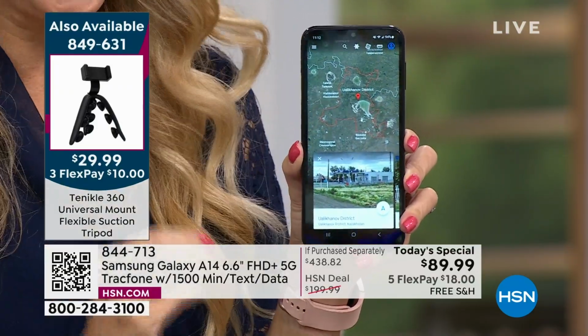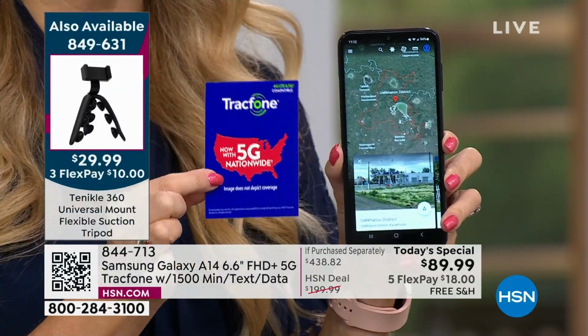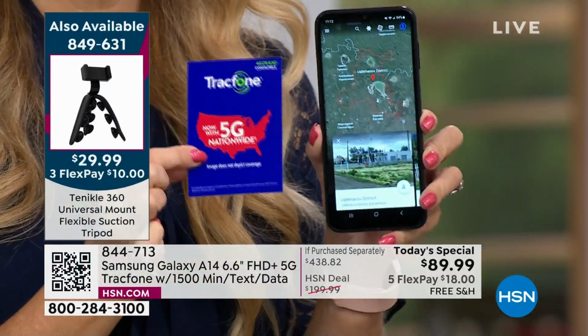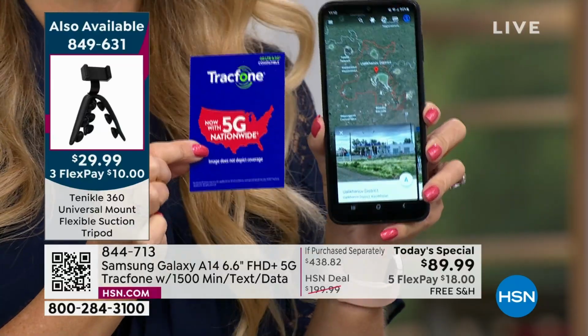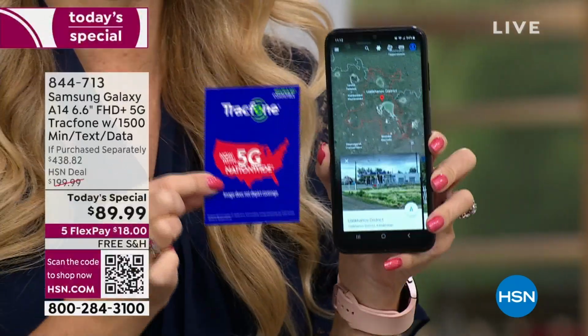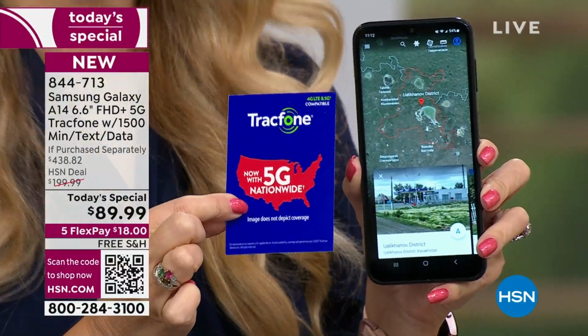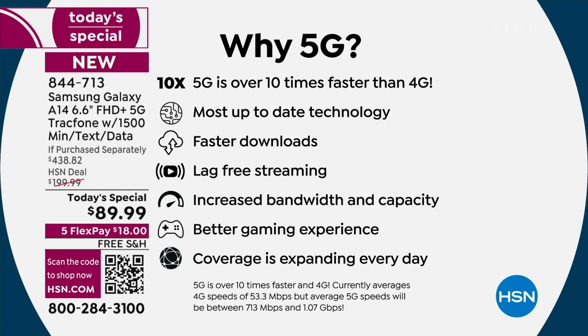Like we said, you're getting absolutely everything, including 5G service. So I just want to run you through a few of the bullet points of 5G, because 5G is actually an infrastructure that's being built out across the country. This is your wireless service. And what you're getting here is the ability to stream so much faster. Not just a couple times faster, but more than 10 times faster than 4G.